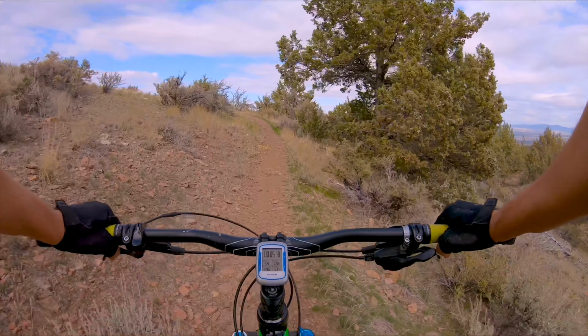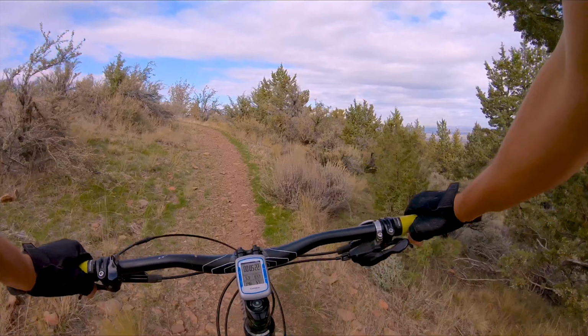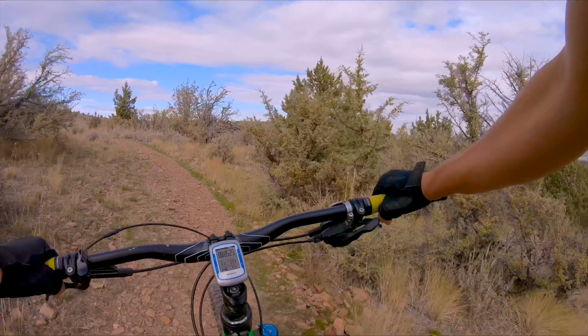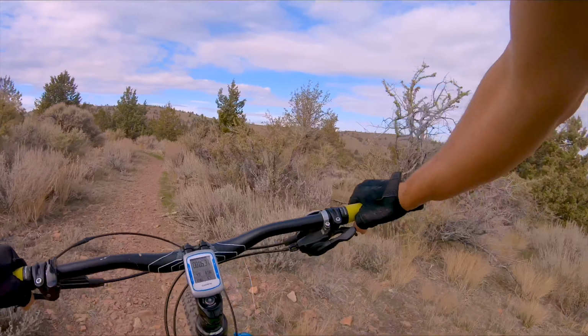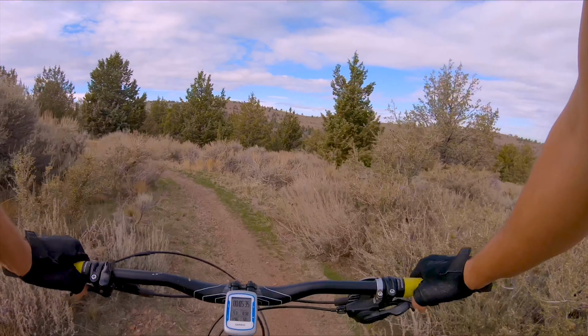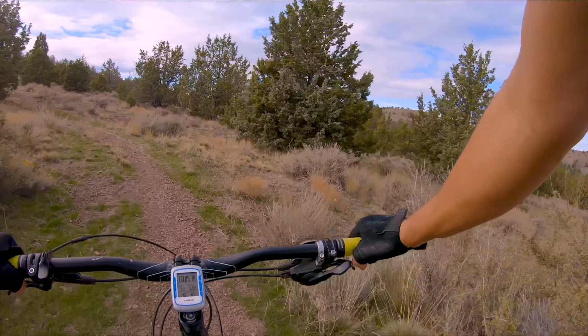So here we're going up the Gray Butte Trail, Terrebonne, Oregon. Just a little bit east of Smith Rock, the kind of famous climbing, bouldering area. Seven and a half miles east, as a matter of fact, so said the sign.